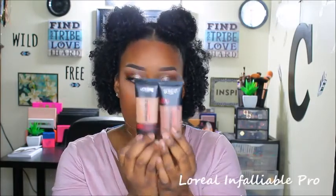The first ones that I want to mention are the L'Oreal Infallible Pro Matte Foundations. Now, I am dry, but I really love these foundations. They don't make me super dry or anything like that. And if you're a beginner in makeup and you want to always have a matte beat face, these L'Oreal Pro Infallible foundations are the way. They are very worth it, and I'm in the shade 111, and then I have the shade 112.